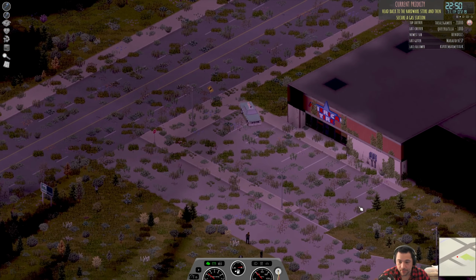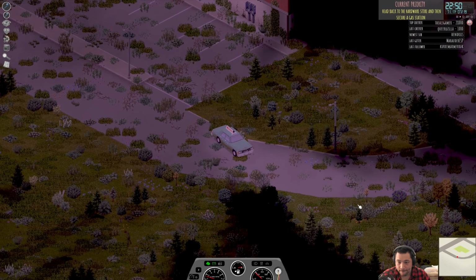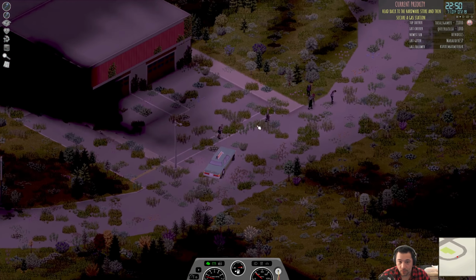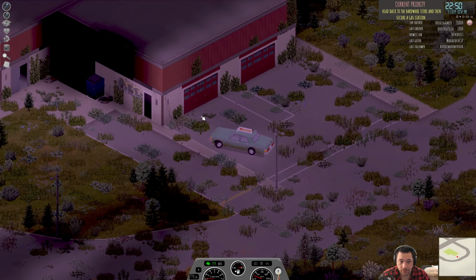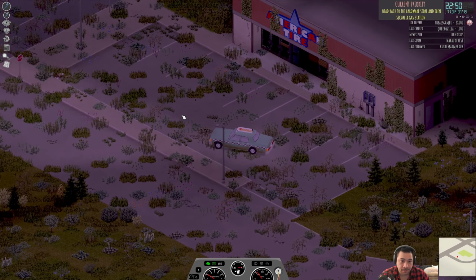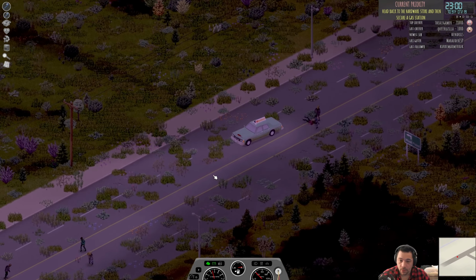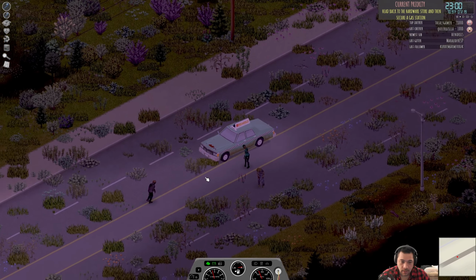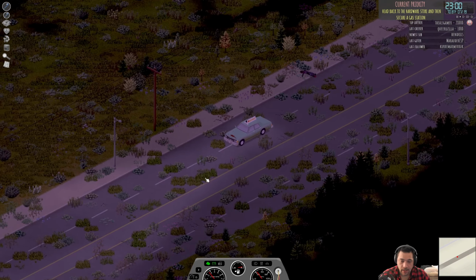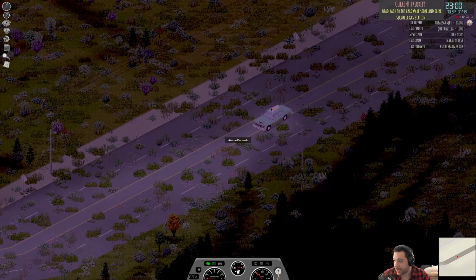I'll check the lot here, though. American Tire lot. Oh, not a car to be seen. Maybe there's one in the garage, but I'm not stopping. Just a quick scout and drive-by. Oops. I find it a lot harder to spot the zombies with all the overgrowth, because they just blend in sometimes.